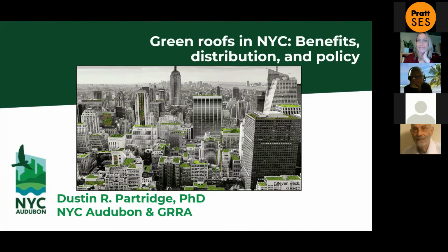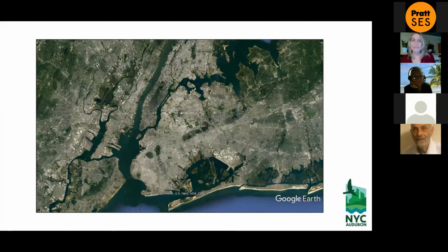So you see this image here. This is not the reality at the moment. We're far from this, but it's an optimistic view of what could happen. I'm going to start out by giving an overview of green roofs in case there are a few in the conference that aren't familiar with them.